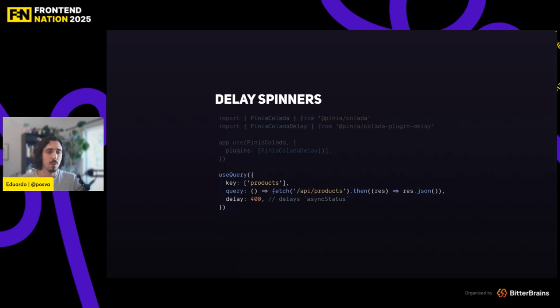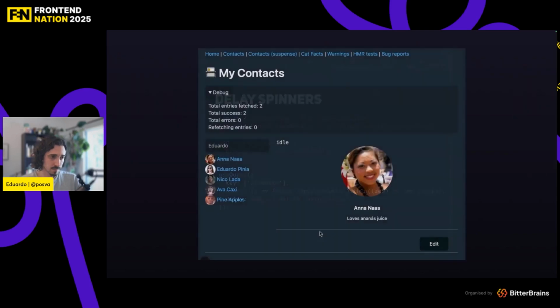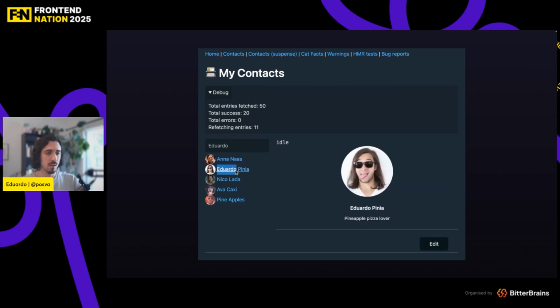So let me give you a demo. When using this plugin, for example, here I have some asynchronous operations. Everything here is asynchronous. It goes to the server, and you can see that everything is pretty fast. It seems almost instant. You can maybe notice a little delay, but honestly, if you were using this as a user, the delays wouldn't be a problem.